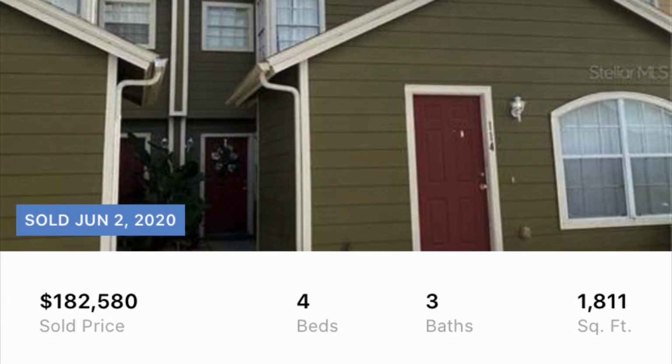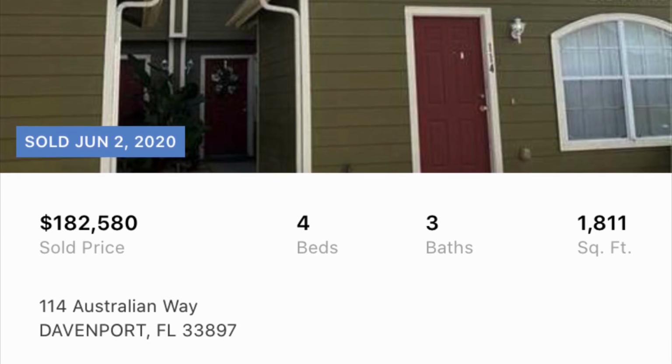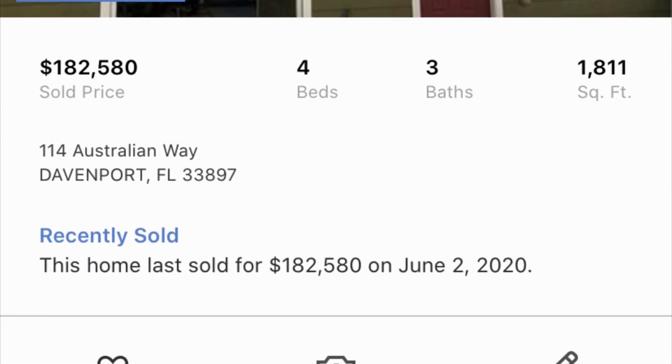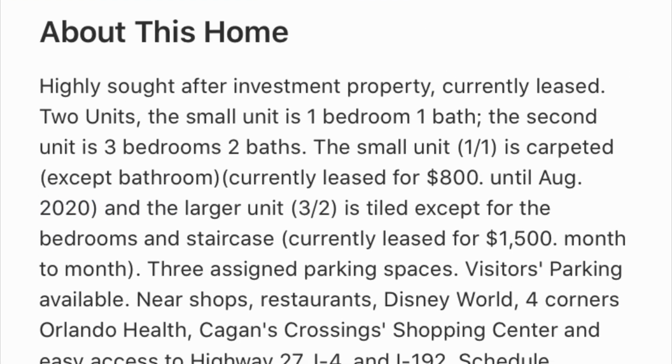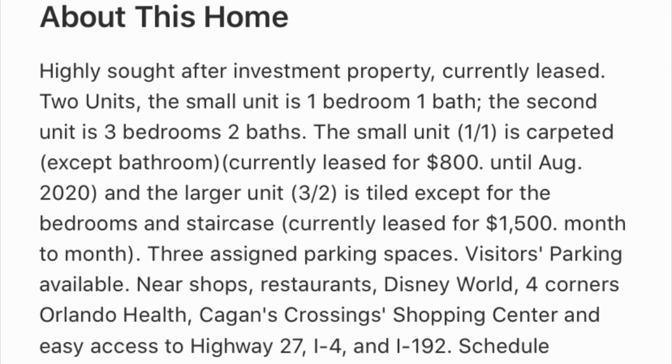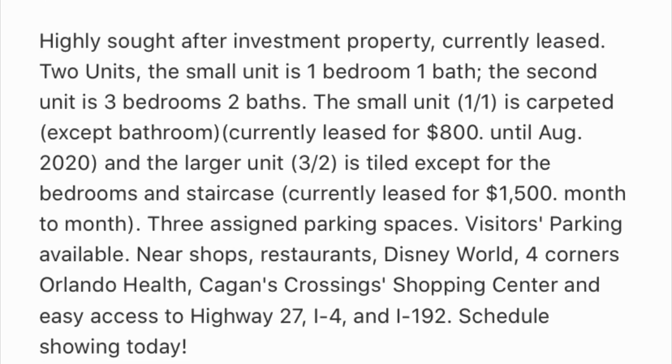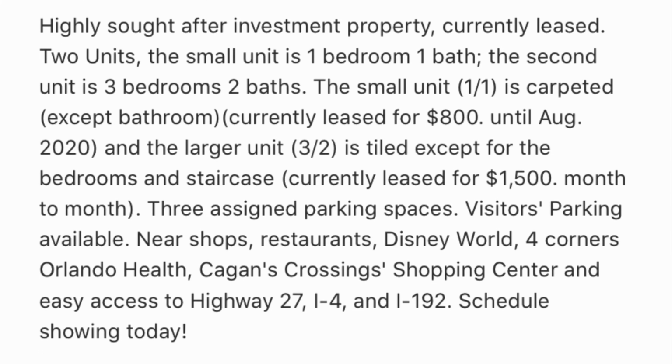So as part of this search, I ended up encountering a particular home that caught my attention. As I mentioned in my search, I have rent, lease, and tenant as keywords. Here's a townhouse going for $180,000, which is pretty much kind of like a duplex setup. If you read the description here, you can see where the word lease is called out, $800 and $1,500. That's a total of $2,300 in rents.